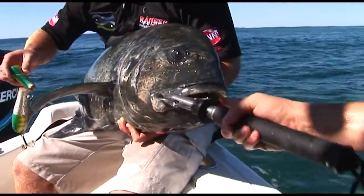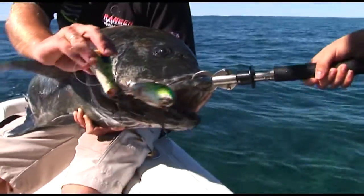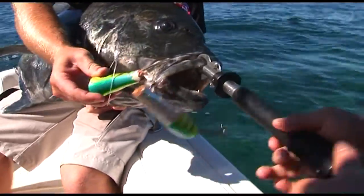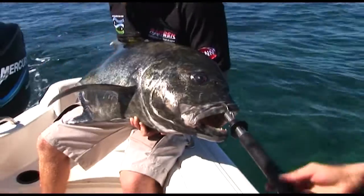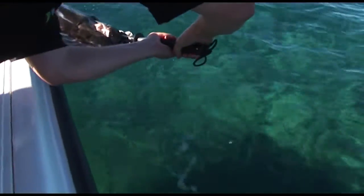I'm gonna put a Boga Grip on his lip so we can release him gently. That is a 30 kilo giant trevally, and with the excitement died down, I don't think that lure's coming back to play. One fish a lure, I don't mind if they're this big. I'm just gonna pop him in. What an awesome fish. Just slide him down into the water, mate. I've got him, mate. You ready?